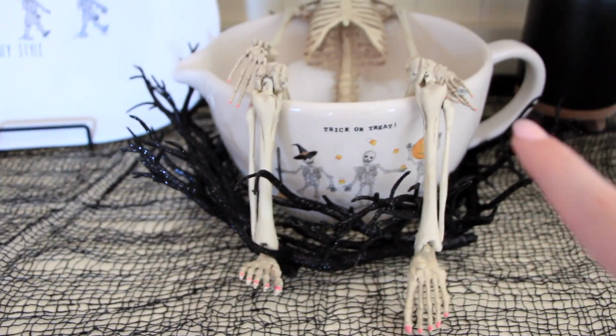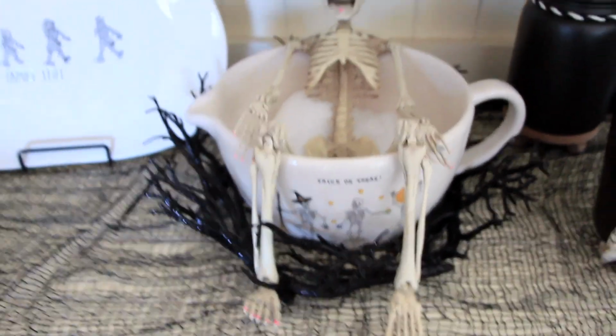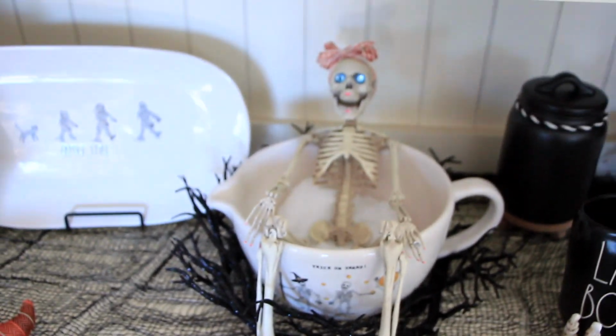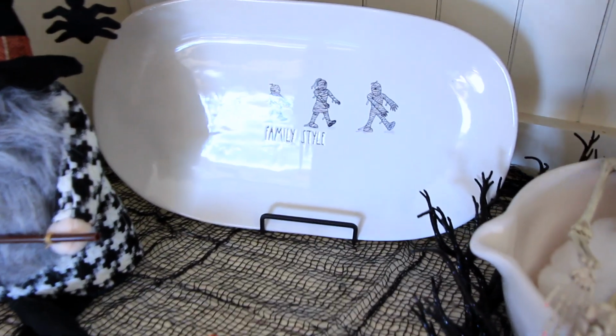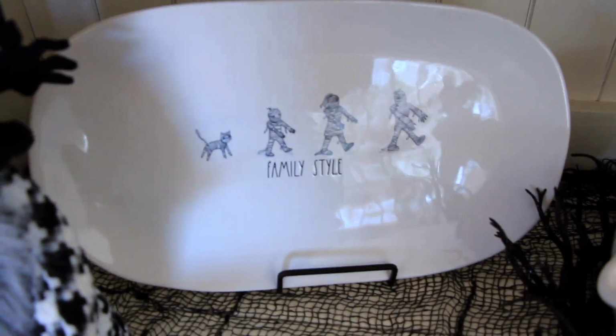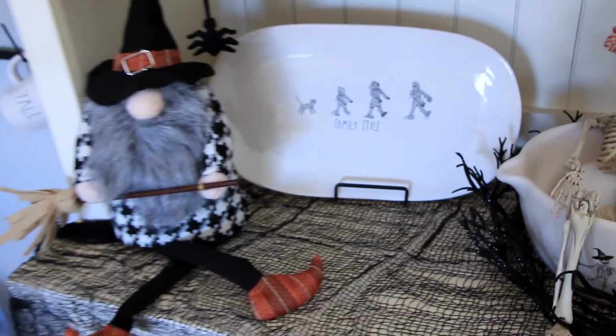This wreath that it's sitting in is from the dollar spot, but it's $3 and it's like a sparkly black, if you can't tell. Then I have this tray from Rae Dunn that says family style, and it has a family of mummies. Got that as a birthday gift.